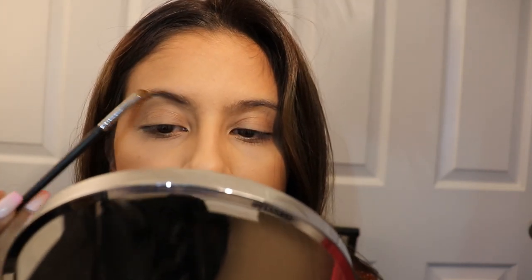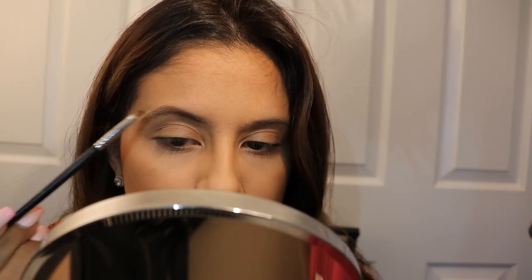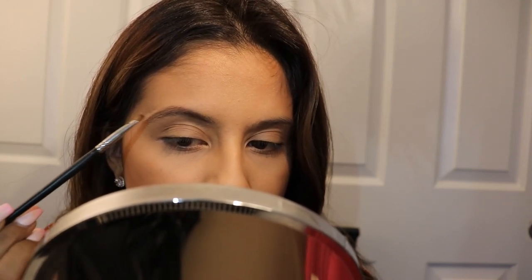I first like to start off right where my eyebrow, right here, the bottom line of my eyebrow. That's what I first start to fill out. I first start in the front, draw the line of my bottom, and then start filling in the rest of my brow.